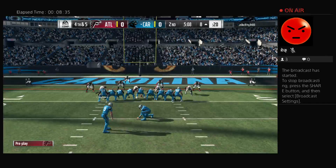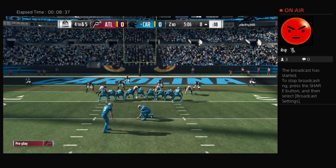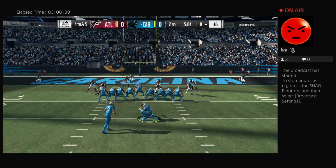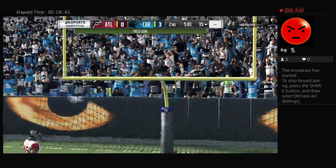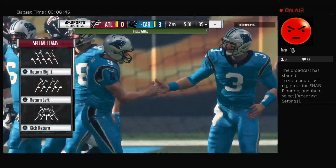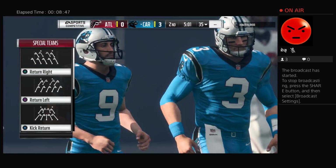So now off goes Newton, and on comes the kicker, Graham Gano. This from 25 yards out. And Gano's kick is right through, and the Panthers stake claim to a 3-0 lead.